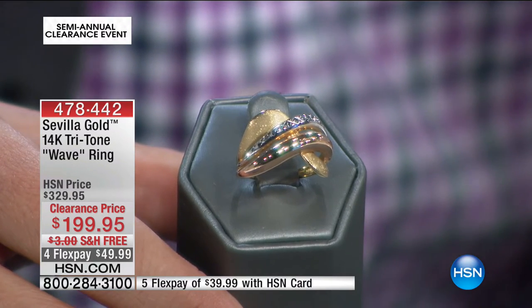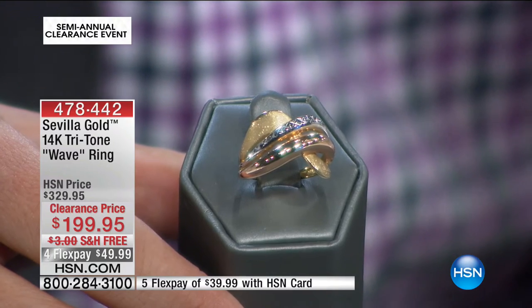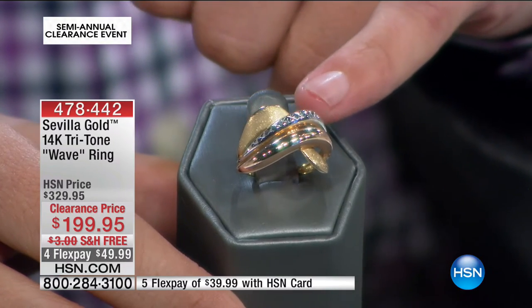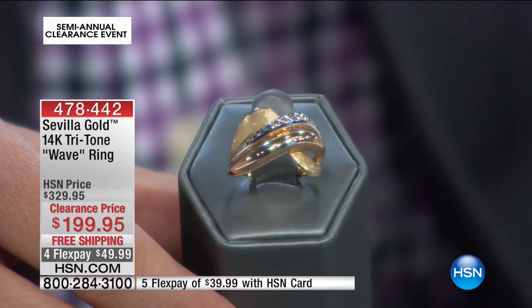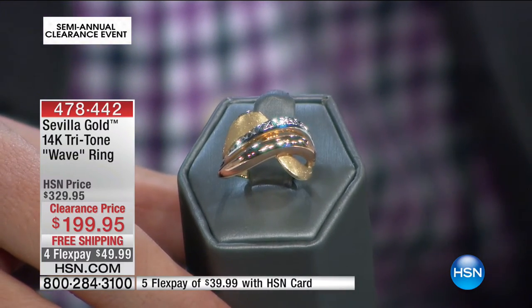This is an opportunity buy when it comes to jewelry. It actually reminds me of my mom's wedding band. She wore something very similar to this for years and years and years, and she truly loved it. There are 80 of these available.